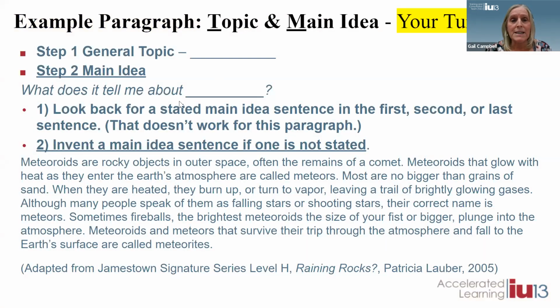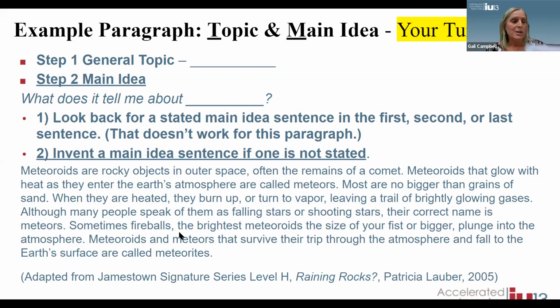We have our topic. What does it tell me about meteoroids? In this case, there is not a main idea sentence that is stated. It's not in the first, the second, or the last paragraph. So we have to come up with our own. Anybody want to try to invent a main idea sentence. What does it tell me or tell us about meteoroids? And you can, rather than making a full sentence, if you want to just type in like a title, we can start with a title before we go to a full sentence, but a little more specific than the general title of meteoroids.